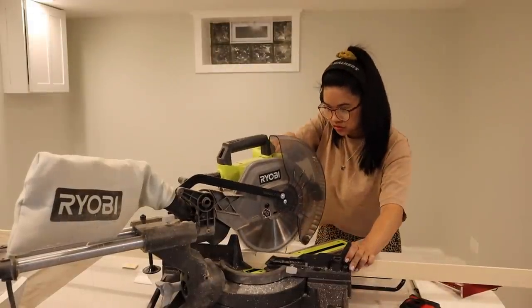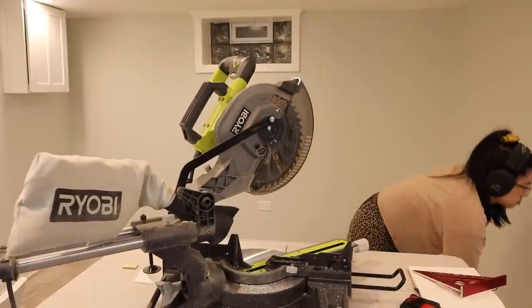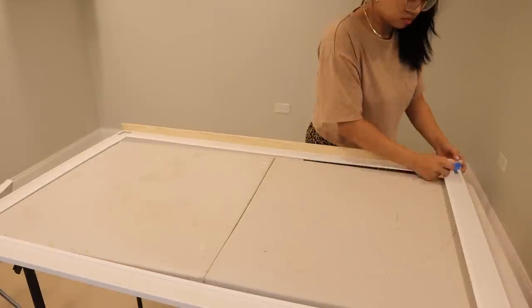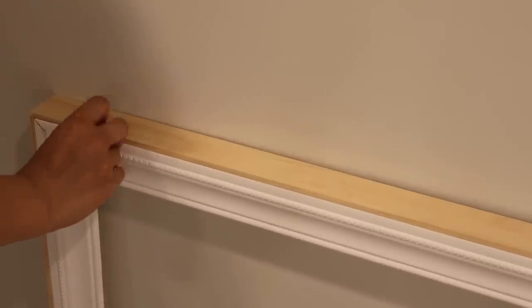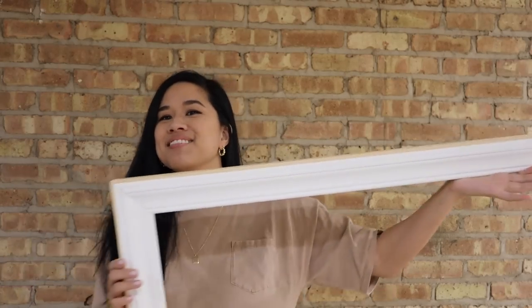You want to cut out 4 of these, and you just want to measure the outside of the frame to get the exact measurements. I'm going to line that right up against the edge, and we're going to brad nail it to the sides going right into the trim. I actually have been feeling a lot more confident in doing these mitered boxes, especially since I've been putting a lot of trim on my walls as well as framing out my own canvas. It's pretty much the same process, so if you want more details on it, I will link that video down below for you guys.